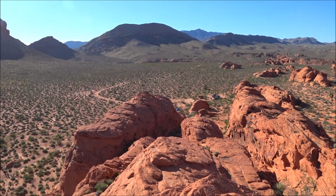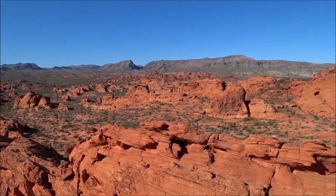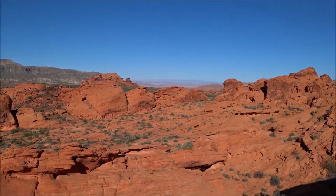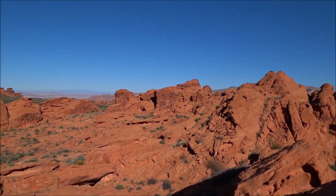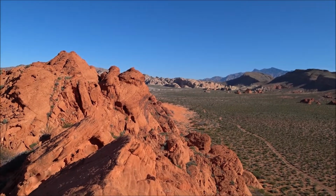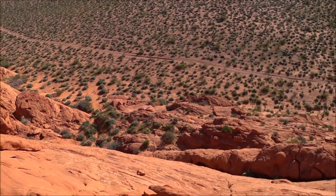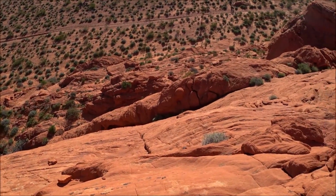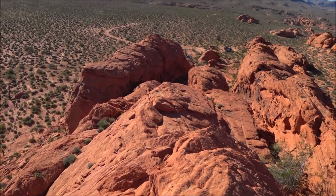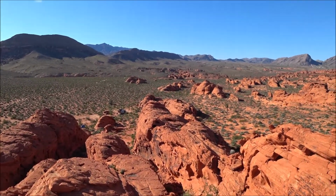There's our tent right down there, and this is, I believe, what they call the Mud Wash dunes. There's a sand dune right over there. And we're up on this rock right here. And all throughout these rocks, there's little hoodoos and little arches and all kinds of things. It's pretty neat. Really neat area right through here.